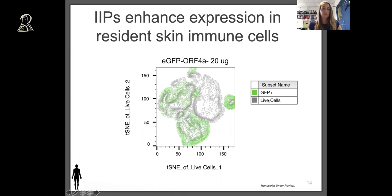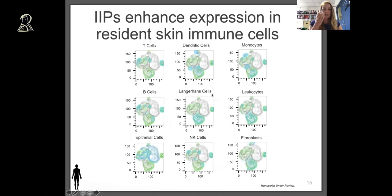So on top of this, I've overlaid our GFP positive cells. So you can see that within all of the live cells in our sample, there are some that are GFP positive, so are expressing the RNA, but some that do not. So we can then further probe into this to see with different cell markers and phenotypes which ones are actually expressing the RNA. So we looked at a panel that included T cells, dendritic cells, monocytes, B cells, Langerhans cells, leukocytes, epithelial cells, NK cells, and fibroblasts.